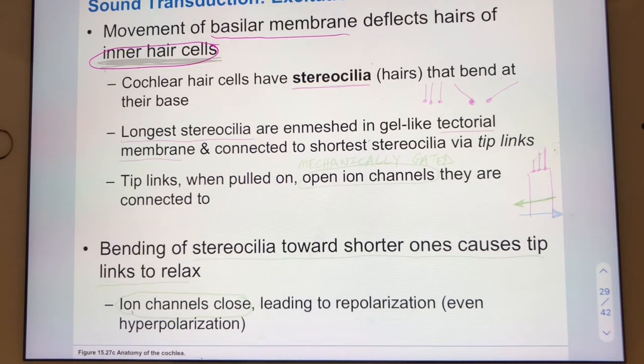We already know that they're called hair cells because apically they feature not true hairs, but stereocilia, okay? And it turns out that each stereocilium has at its base a hinge. Okay? And because they're hinged, that means that they could be bent this way, or that way.